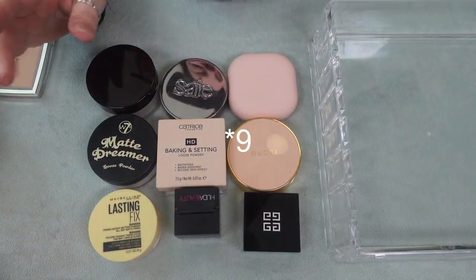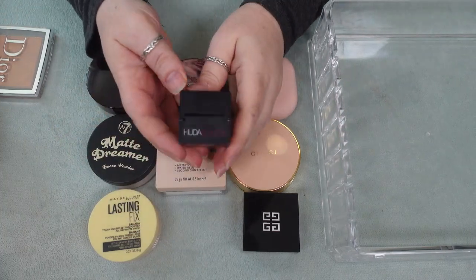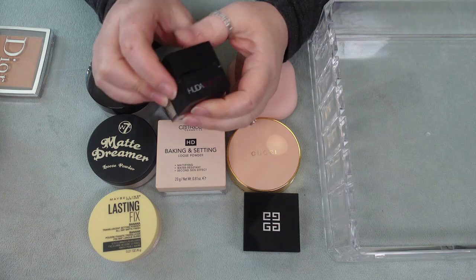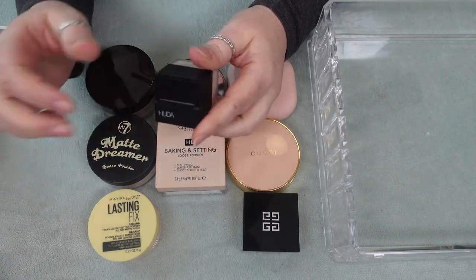Here is the final 6. The Huda Beauty Mini Loose Bake Powder, whatever the heck this is called. Baby Bake Loose Baking and Setting Powder in Pound Cake. It's okay. It's a decent powder.